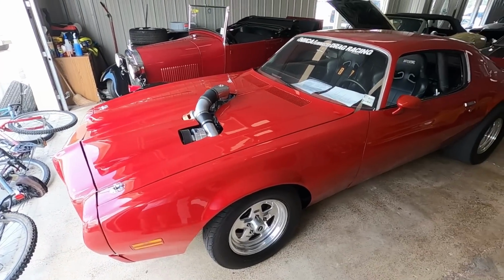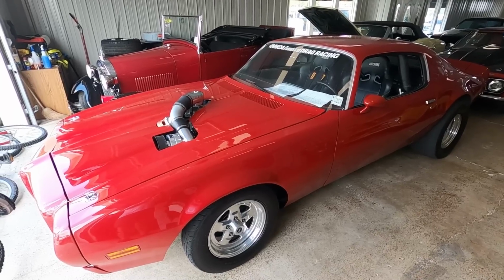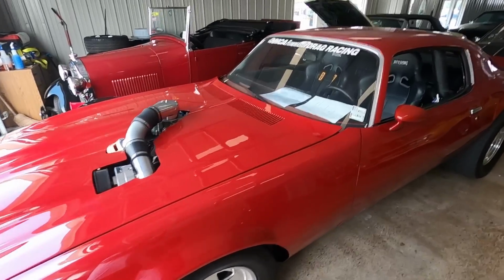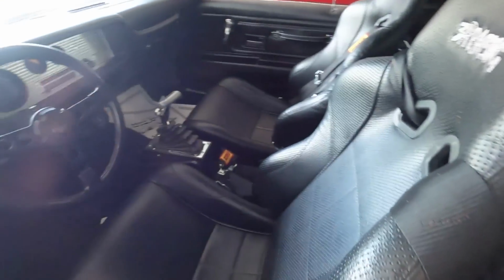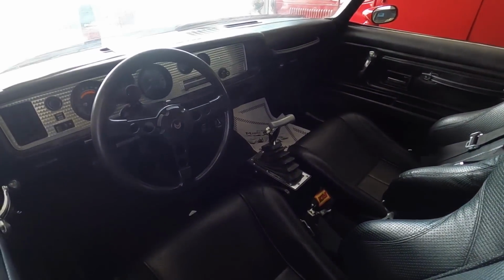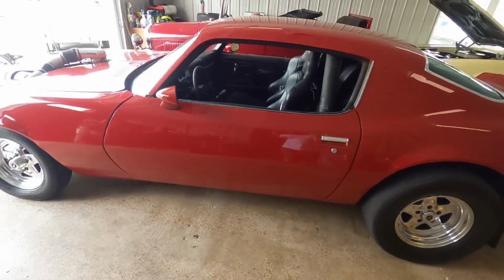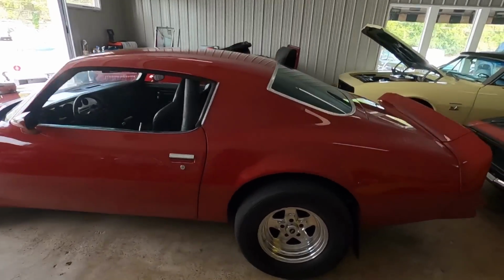This right here, one of the fastest cars on the lot, 1974 Trans Am. This is a supercharged car and it is quick. Street legal drag car here. You can literally drive to go eat lunch and have no issues with this one. It was a lot of fun and it's very fast. You get out there and surprise some people, that's for sure.